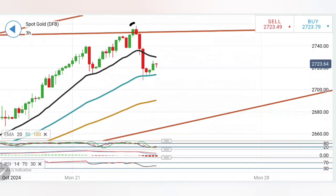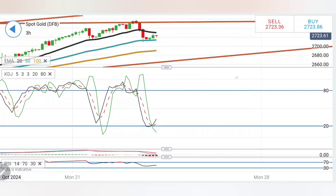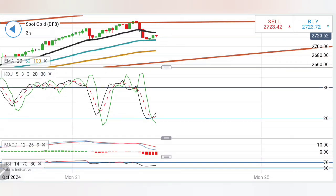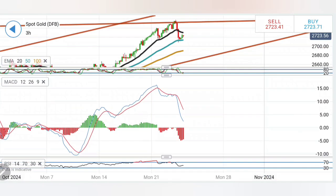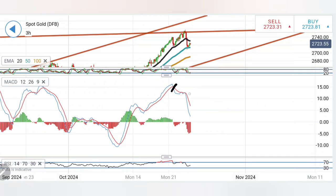Also look at this, it has just tried to breach this red line. Failing to do so, we have seen this reversal. Stochastic at bottom trying to bounce back. MACD is showing a bit of convergence here, but I will say because this crossover has come at slightly higher levels, even if it tries to converge, meaning a couple of greener candles or more, possibly again it can follow with a drop here.